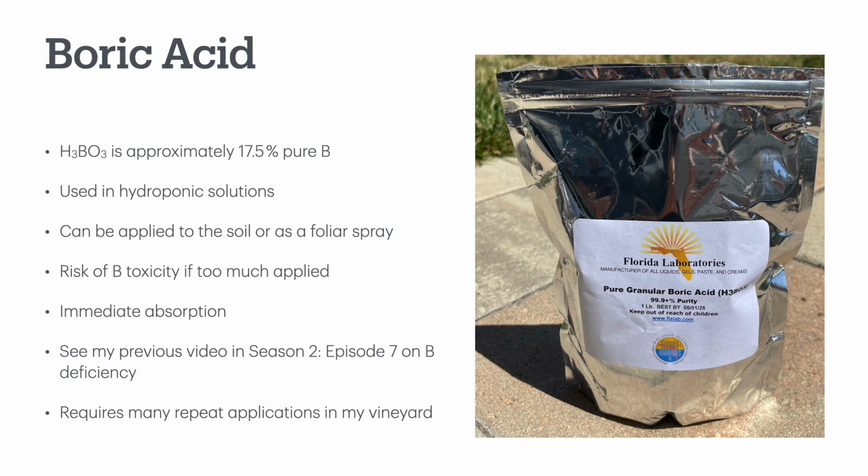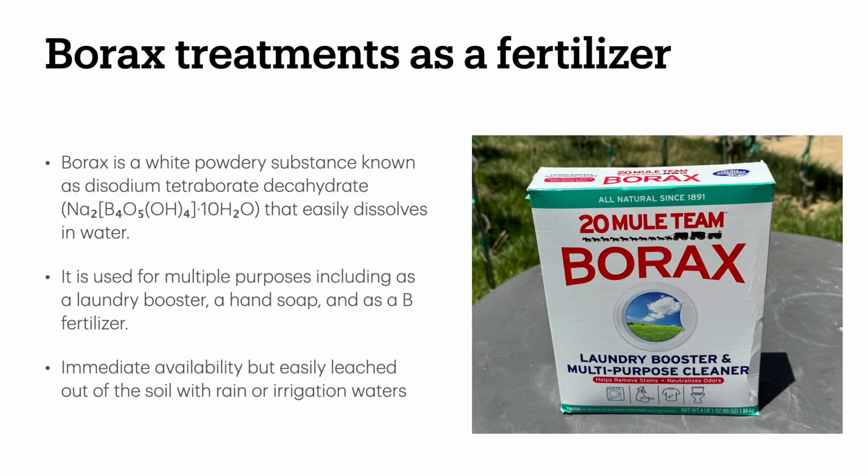If you want more information on this treatment, see my previous video in Season 2, Episode 7 on boron deficiency. This is an effective treatment that can supply boron to the plant very quickly. However, it is limited in how long that treatment will last, as shown in my vineyard, where I have had boron deficiency repeatedly show up. So it is a very labor-intensive treatment that requires many applications. And so I won't be discussing it further here, but considering two additional treatments that are more standard for boron treatments in a vineyard. One of those is borax.